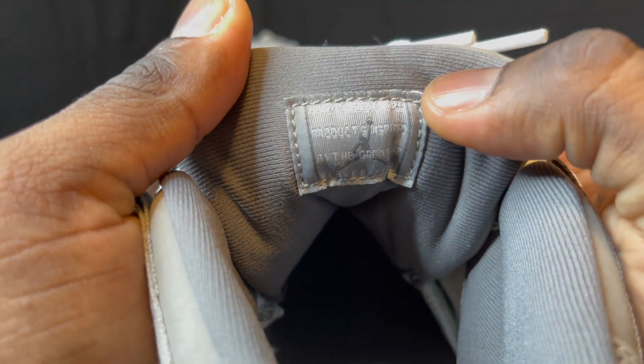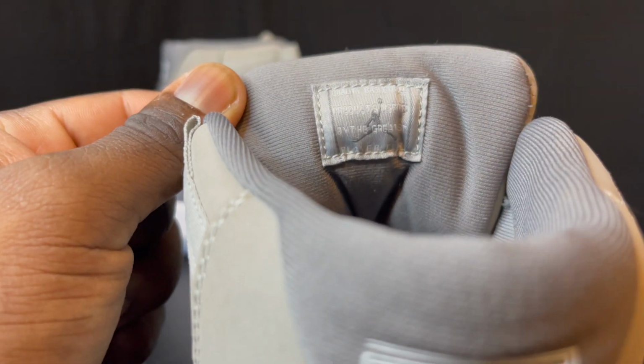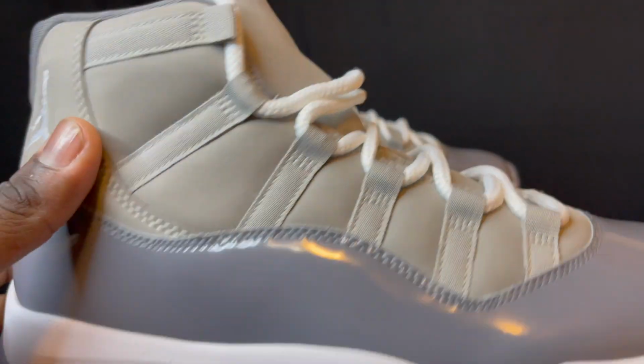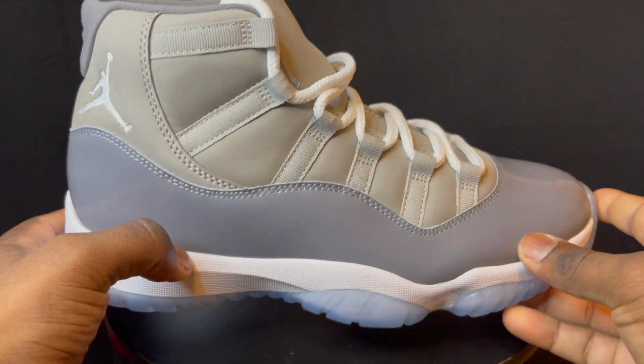I think this tag looks a little small. I think it should be a little bit bigger than this, but I don't really care. I mean, it's in there. I'm just letting y'all know. Our tongue height looks pretty good. I can't really complain about this shoe. I think this shoe is solid. I really think this shoe is solid. It's very sturdy. It does fit true to size. I did try it on.